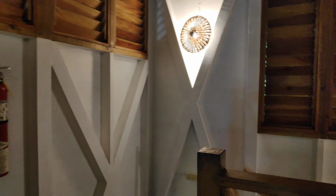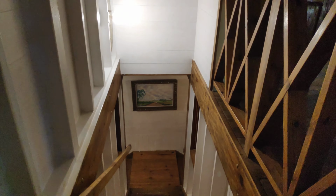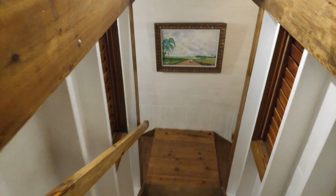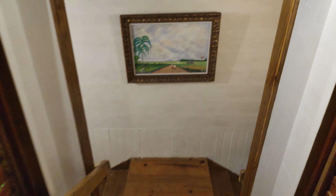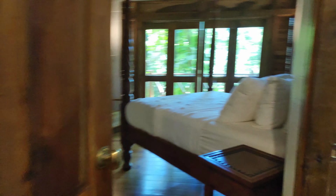So Kanopi House is another one of Portland's luxurious masterpieces. The bedrooms are located downstairs. So the upper floor is the kitchen, dining, as well as a living room space. And then on the lower floors, you see the bedrooms. So I'm gonna head down. To your left, you have the first bedroom.